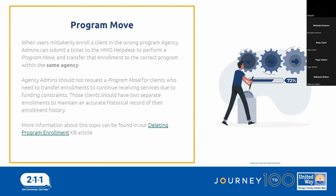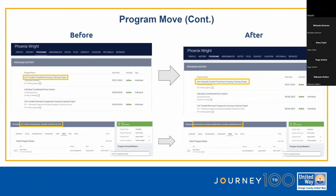Next slide, please. So on this slide, you can see what it looks like from the user's perspective when a program move is completed successfully. On the left-hand side, you can see information about a fictitious client who was enrolled in the wrong program. And on the right-hand side is what should appear after a program move has been successfully completed.